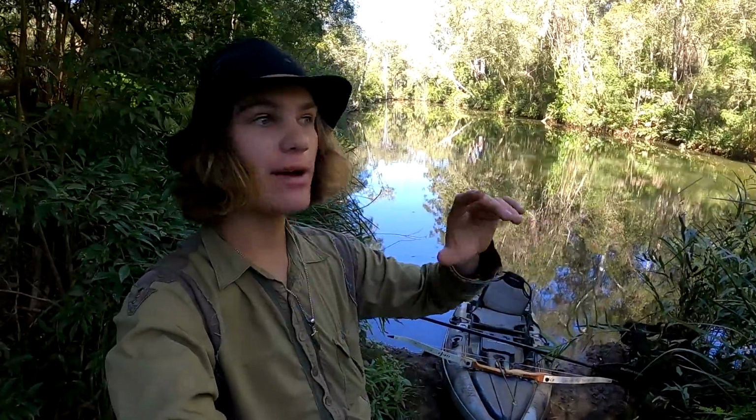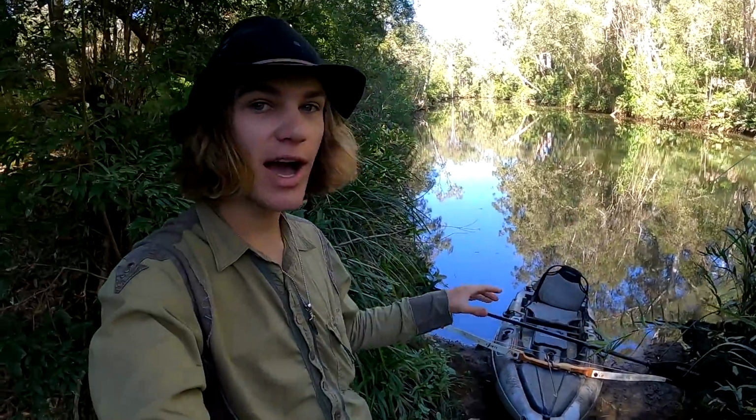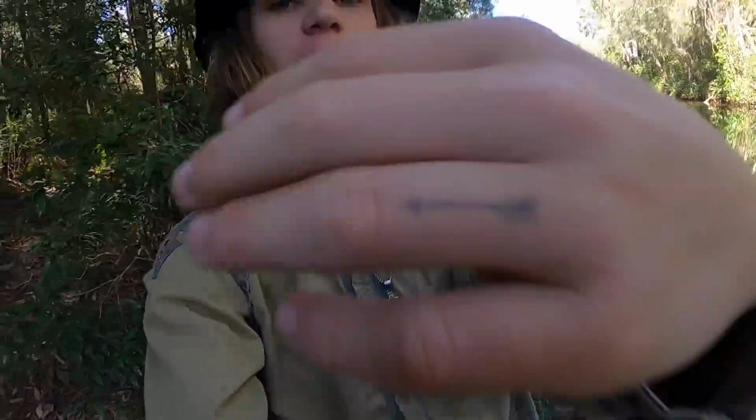But I think what I'm gonna do now is go for a bit of a 4WD, hit some tracks with my mate. Then later on tonight, I'm gonna take the kayak out and the hand spear onto the flats and try and get a couple of fish with it that we can cook up tomorrow morning. So I'll see you guys then.